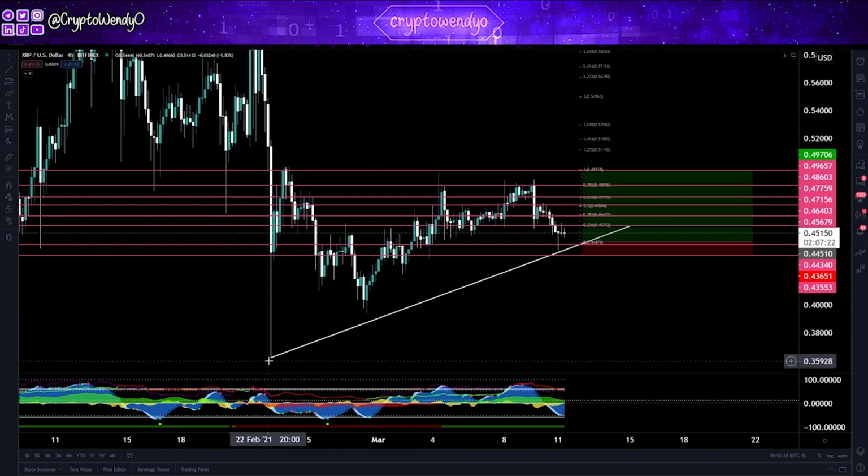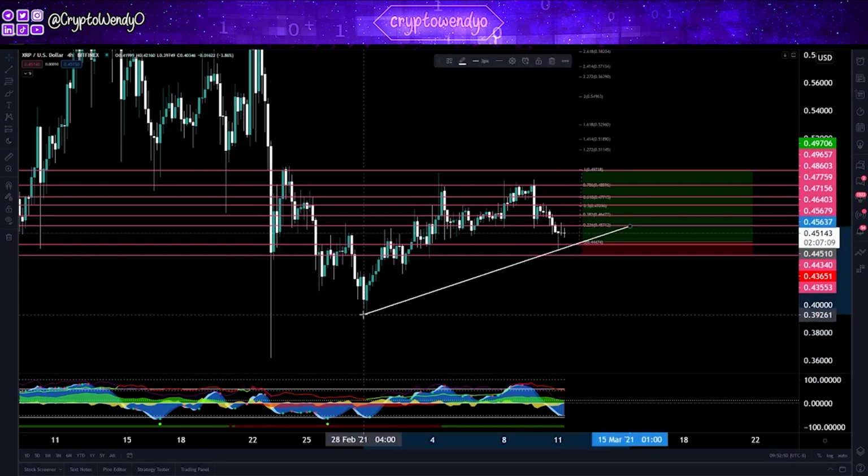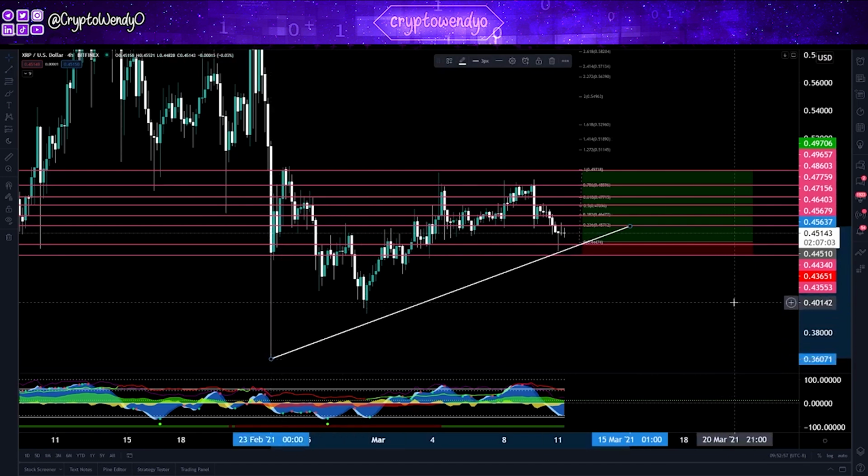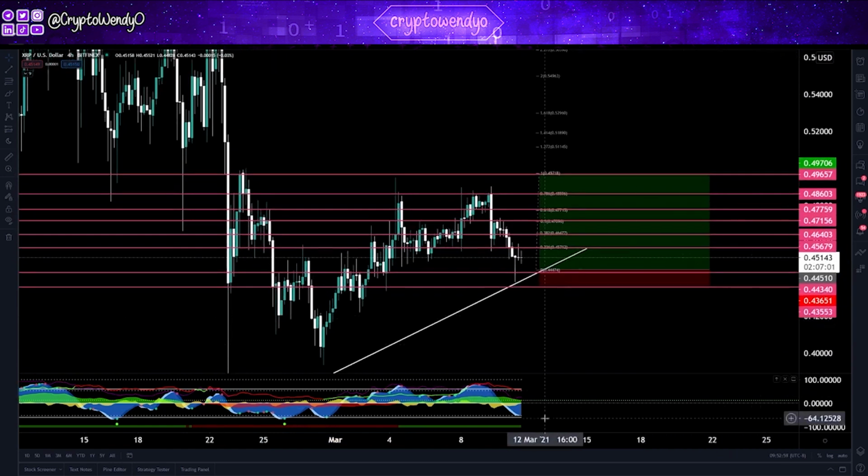So what I did is I went ahead and drew a trend line at this swing low here from February 23rd at about 36 cents. And I drew it all the way up to this swing low here from March 11th at about 43 cents. Yes, I can modify that accordingly to this swing low over here from February 28th, but I didn't feel like it. I felt like doing it here. You can do whatever works for you. Anyways, let's talk about this setup.